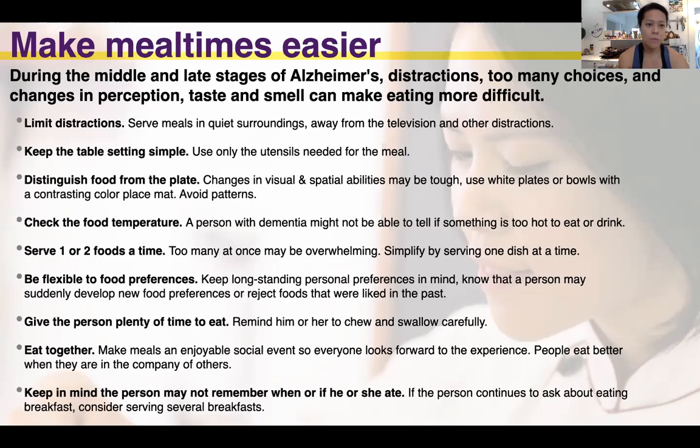Be flexible with food preferences. A lot of times people are like, oh, I know that this person loves this and they will definitely eat it if you buy it. Well, that can be thrown out the door, because Alzheimer's is a brain disease, and people's personality and preferences can change. So they might suddenly develop something new that you have not known before, or reject foods they liked in the past. So try different foods and be flexible. If you don't like this, maybe you can try another thing too, right?